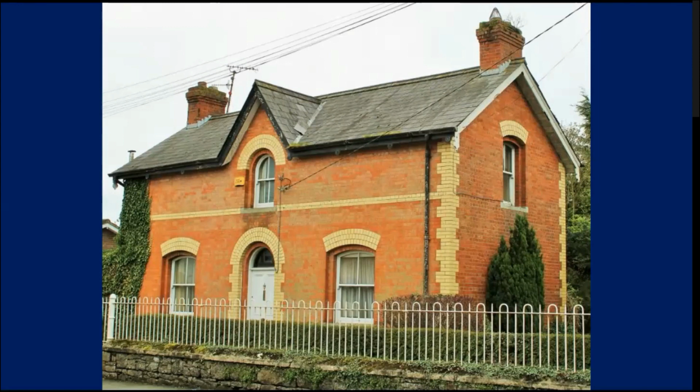So hopefully now you're really starting to get the sense of Mills developing a visual identity for the GNR, and this use of shape, form, and colour, as well as materials, to create this visual identity and brick branding.